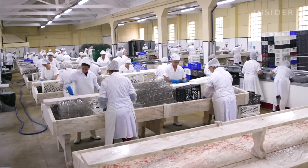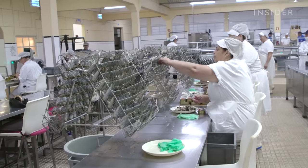Founded in 1920, Pinhais is one of Portugal's last surviving preserving factories.